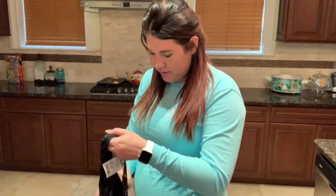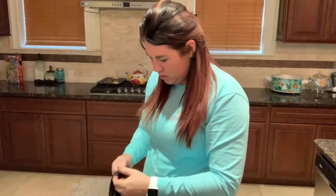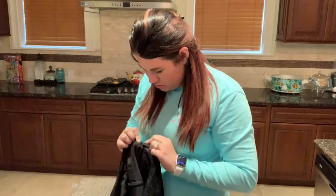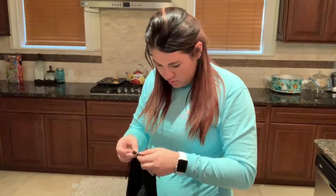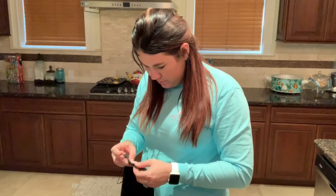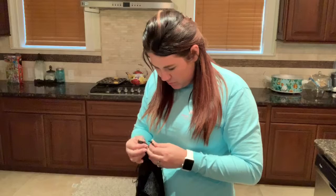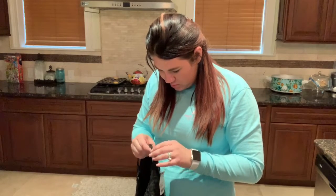And then, this is like an impulse buy. But it looks so cute on the hanger. Hopefully it fits me. Oh, it's broken? Oh no, it's broken. Well, it's broken, so I don't think I'll be able to get it fixed.